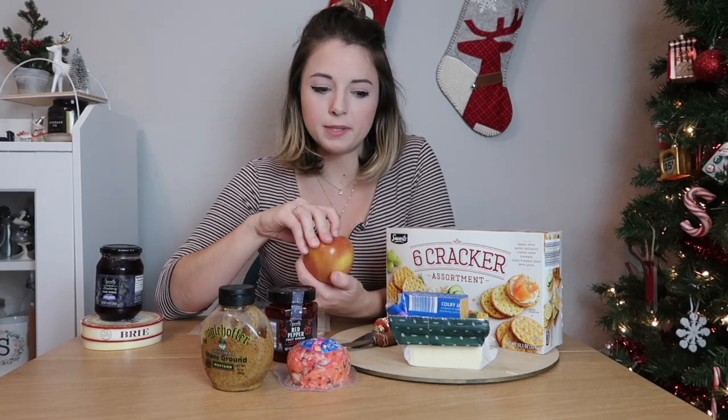I'm also gonna put an apple on here. I noticed last time I had all kinds of different fruits, strawberries, grapes. Everyone just went for the apples, and I like apples.